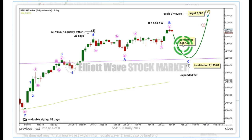If we see a new low below 2257.02, look out for downward movement to come and end when price comes to touch this purple trend line. You can see how to draw that carefully on the weekly chart. Intermediate 4 may not move into wave 1 price territory below 2193.81. The final target and expectations for a primary degree fourth wave along the way up are still exactly the same.